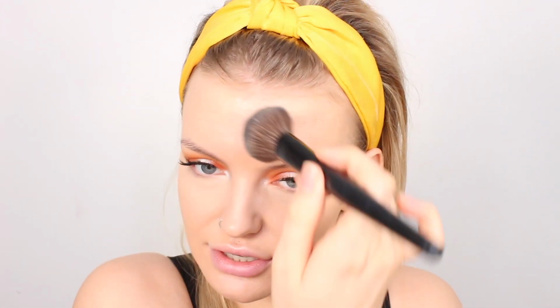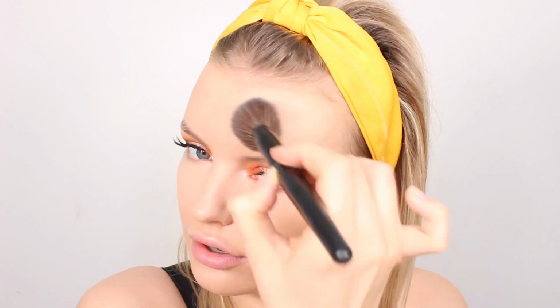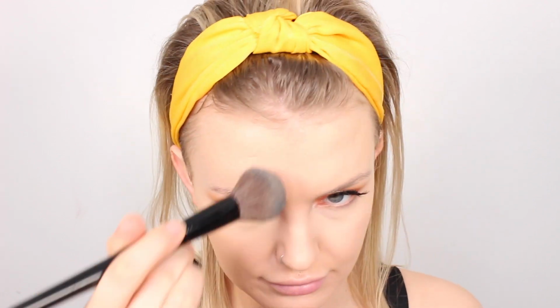So I remember I used to use this on my forehead because I used to get quite oily, well, I do get quite oily on my forehead. But this, if you buff it, it gives you a beautiful glow. So you set your makeup with it, but it gives you a glow. It's almost like the Hourglass ambient lighting powder. It's really nice. So the more I buff it, if you can see on my chin, it's got a slight glow on it. Same as my nose, it's got a slight glow on it now.